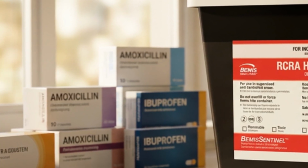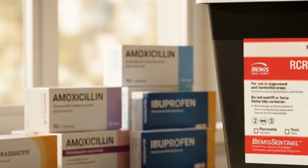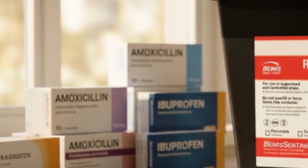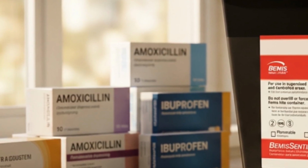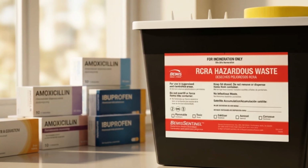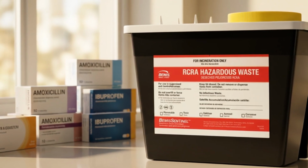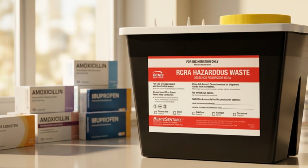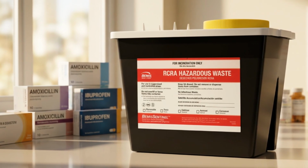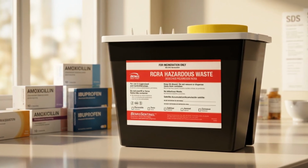Toxicity, D004 through D043, exceeds toxicity characteristic leaching procedure thresholds for specific heavy metals or organic compounds. Unlike P and U listed waste, D-listed classification is based on the waste's characteristics rather than its identity. It is the generator's responsibility, your facility's responsibility, to determine whether a substance meets D-list criteria.